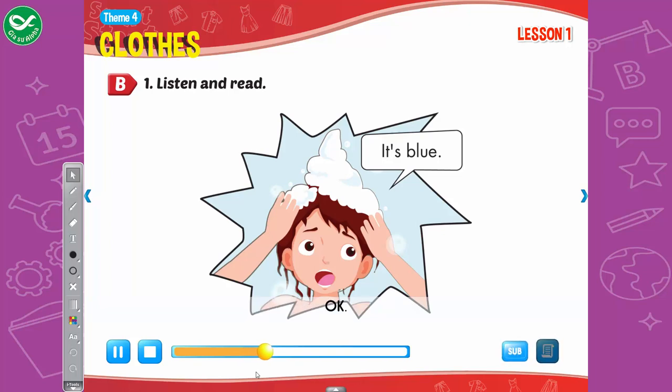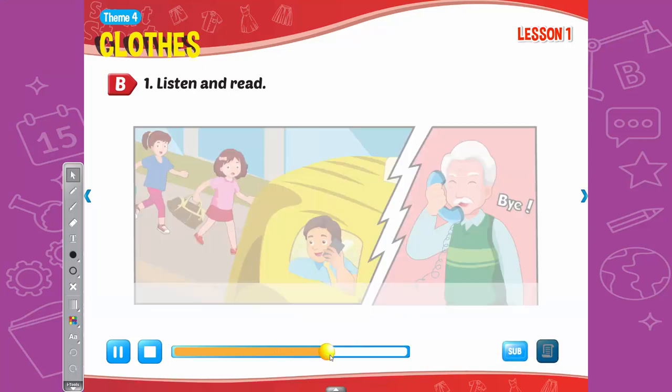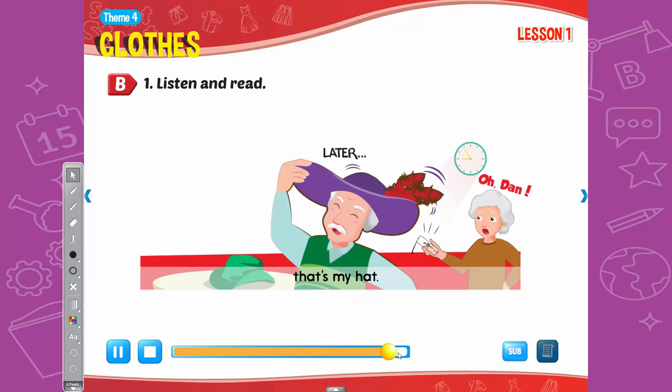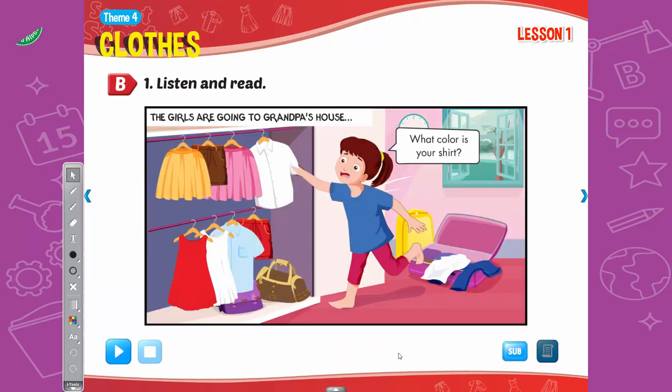They're red. Okay. Lucy, can you see my skirt? What color is your skirt? It's yellow. My bag! What color is your bag, Jill? It's brown. Let's go! Okay, Sam. Bye-bye. Grace, let's meet the girls at the train station. Dan, that's my hat. Remember your glasses.